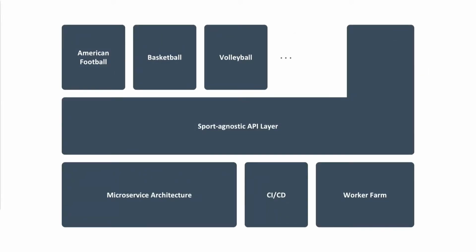Another way of looking at our architecture: underpinning everything, we've got a microservice architecture where if a team wants to build a new product or service, we can give them a boilerplate service that has all kinds of features and niceties so they can get up and running. And we've got a CI/CD pipeline, and then the worker farm is a cool and really important part for us.